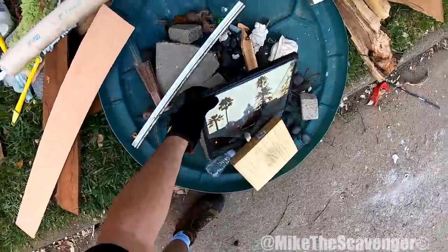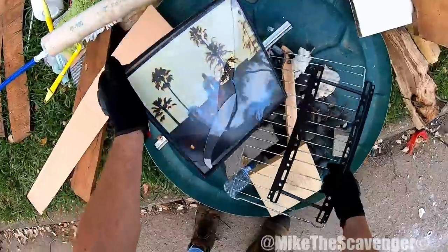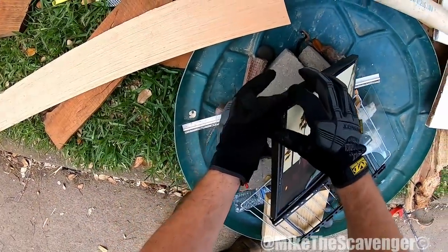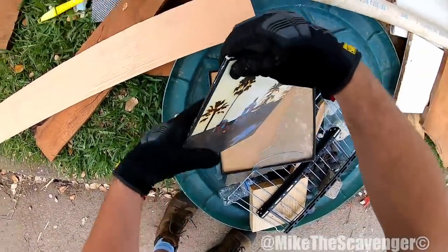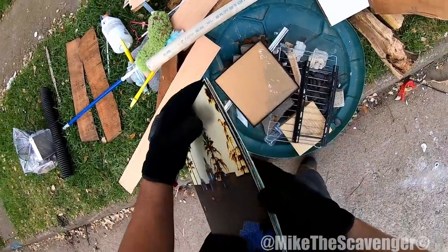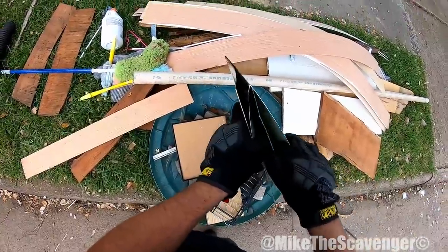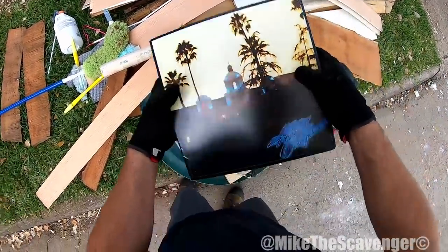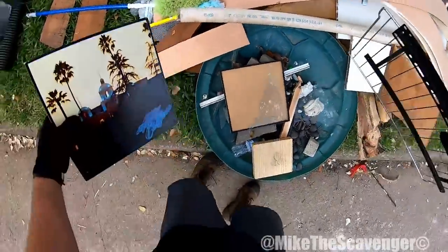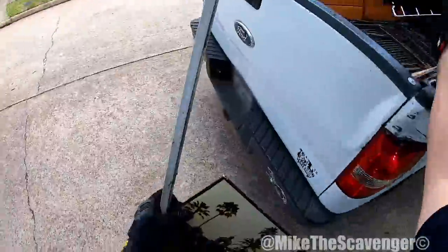Hey, check it out, man. Hotel California. Oh, is that the LP? Look at that. It's the LP. It's not in there, is it? Oh yeah, it is. It's in the sleeve. Look at that, Hotel California. Oh, a little aluminum.